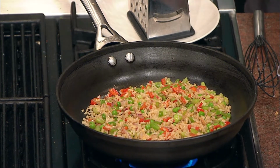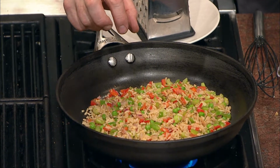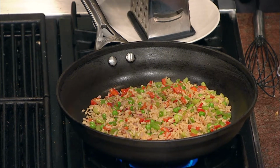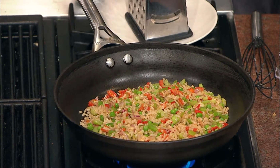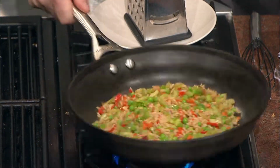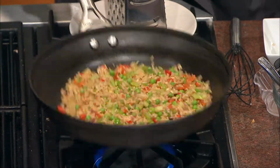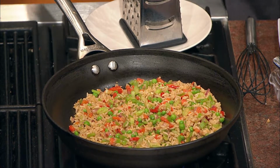Let's talk about the presentation for a moment. You notice the rice are small kernels. Every vegetable that would go into the rice should be indicative of the size of the rice. So in other words, small diced vegetables. The only thing tricky about cooking this Asian style of food is the amount of time it takes to cut your vegetables ahead of time. So remember that. It makes it very simple.